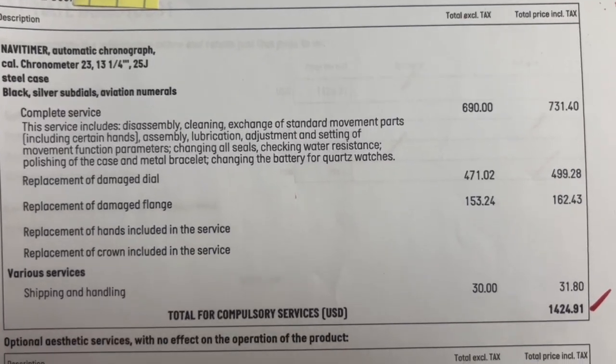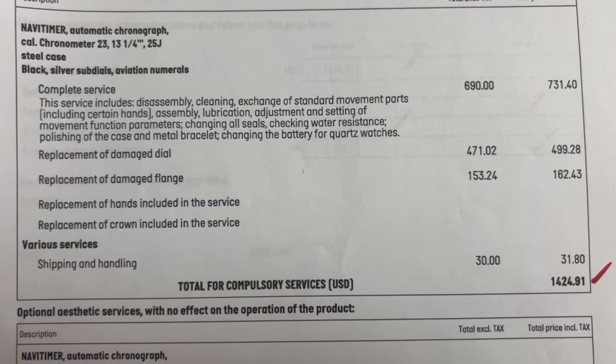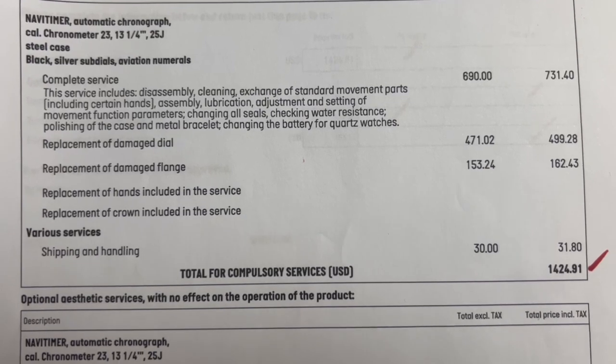So I had to actually agree to that in order for me to get my watch serviced. So they say replacement of damaged dial, $499.28. Damaged dial meant in my case, it had scratches on the dial, and it also had spotting on the subdials. Now the question then leads, can you keep that dial? And the answer is no.